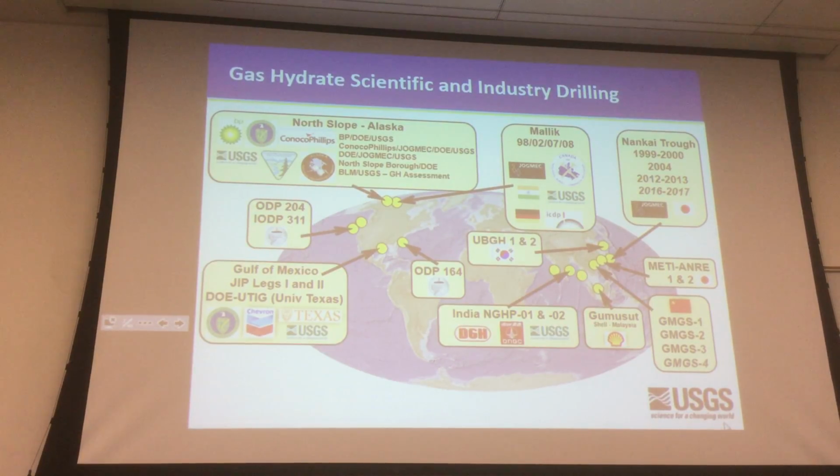where we see basically science programs. These are proposed by scientists to study hydrates. They're mainly designed to look at processes. This is our foundation, our first projects to understand the occurrence of gas hydrates in nature.